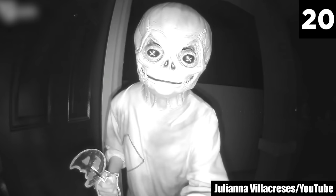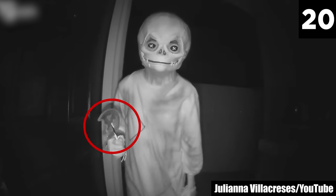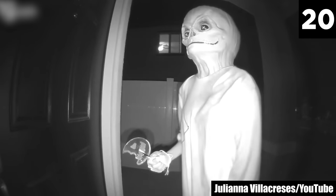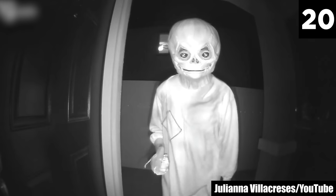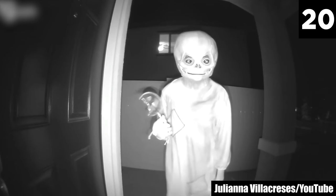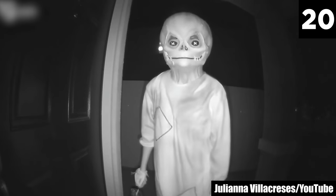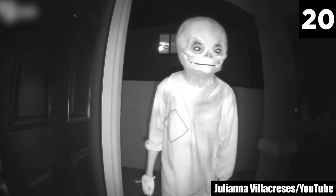The mysterious stranger is wearing a ghoulish alien mask and holding a half-eaten pumpkin lollipop that looks incredibly threatening for some reason. The person stands there for a moment facing the door, then he turns to look directly at the Ring doorbell cam. He backs up so it can get a full view, twirling his lollipop in his hand. He then gets closer to the camera and rings the doorbell, facing the door again. When no one answers, he disappointedly walks away.